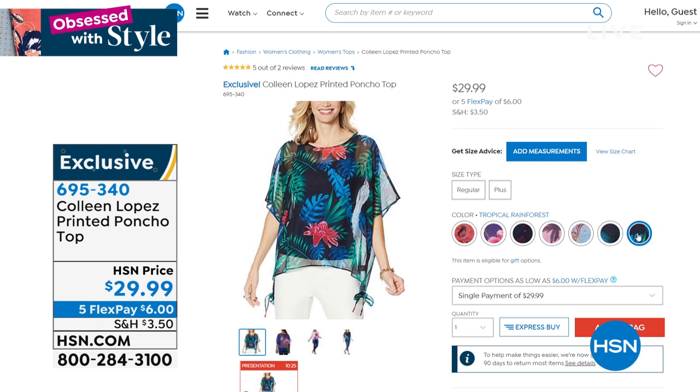And let's see, what else? Tropical rainforest. I'm going to take a quick little sip of my tea because I'm out here all by myself. Hold on. Let's see here. That one is also extra small through 3X, easy to get when you're on the phone.